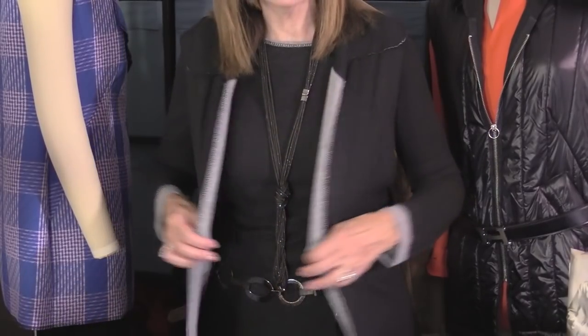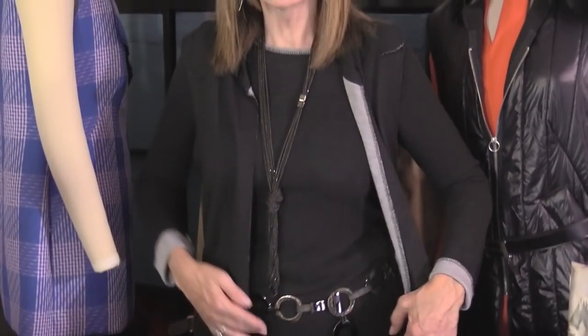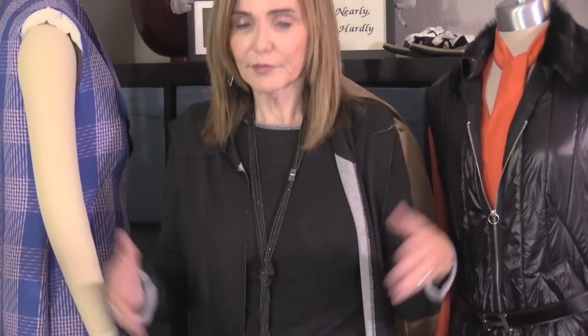All right, and I just love it. You could belt it on the outside if you wanted to. I chose to belt it on the inside. And this longer length, I just love it. You can do knee length. I didn't. I took it all the way to the floor. So it's just kind of fun. Yeah, I really like it.